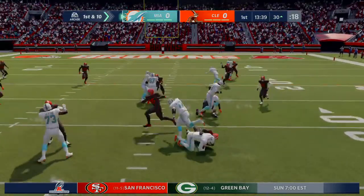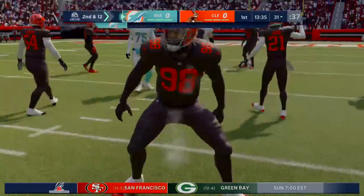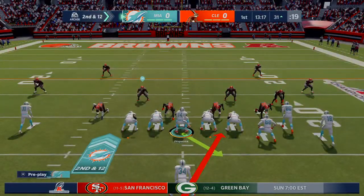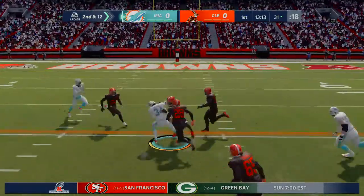On the delay, it's Howard. And he will lose yardage here to the 31-yard line. 2 yards the loss, second and 12. When a draw works, it can be a thing of beauty. But when it doesn't, oh, it can be ugly. And in this case, loss of yardage ugly.